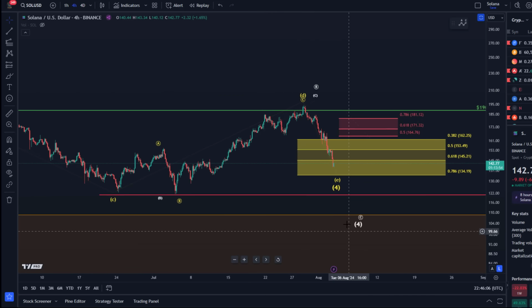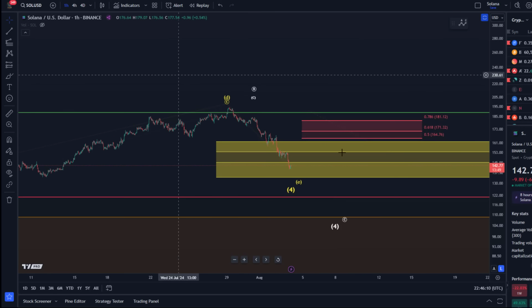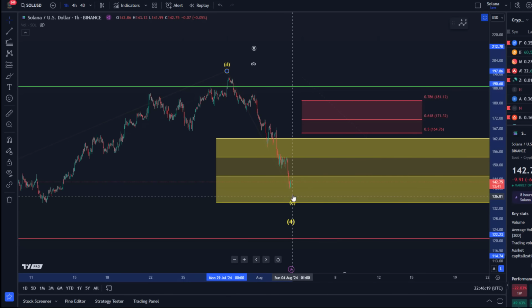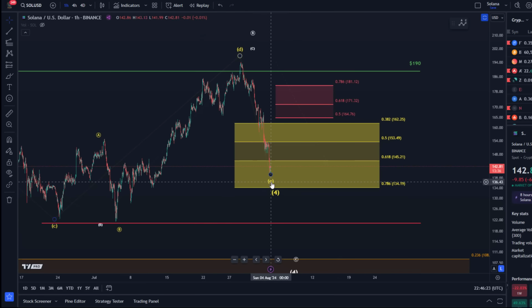Maybe. Yeah, it's difficult to say. I wouldn't stress so much about the microstructure. And it's even possible this is some kind of a WXY structure, and then in the Y wave we have an ABC like Bitcoin. So I've kind of said, okay, we've now come down low enough for this to be the entire E wave maybe, but we will have to see how the price reacts to support. So at the moment, there is still no confirmation that the low is in place.